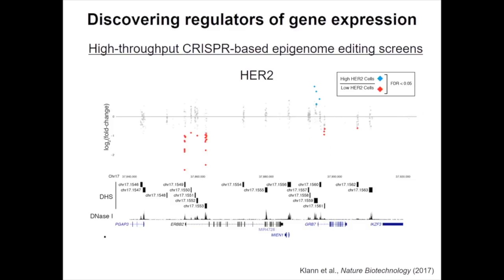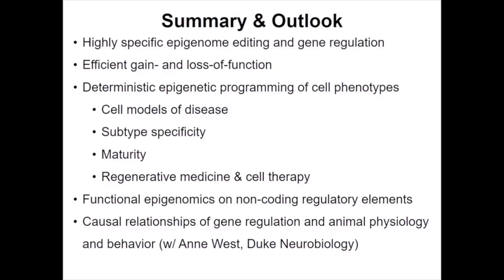And we've done that now. We published this last year for mapping different regulatory elements that correspond to a single gene, and now we're expanding on that to map regulatory elements that correspond to particular cell phenotypes or that control many different genes within a locus, such as different hits from GWAS type analyses.